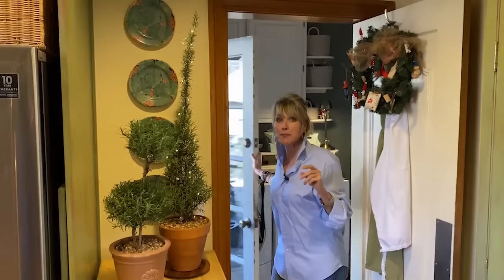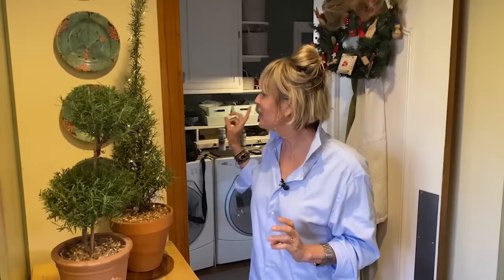And by the way, this is my laundry room. When we first moved in, the washer and dryer were in the basement. And the best gift my mother-in-law, who just passed away in February, ever gave me was to tell my young, naive self to bring the washer and dryer up from the basement. So we did that when we moved in.